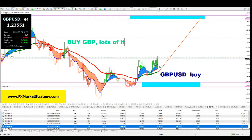So it's cool. Statistically speaking, this is going to go up from the backtesting of the system. All these scenarios suggest that we're going to continue to push up further. Would it happen sometimes that it comes back down and hits the stop loss? Yes, it would happen sometimes, but for the bigger moves, more often it's going to go up, not down. Okay, guys.